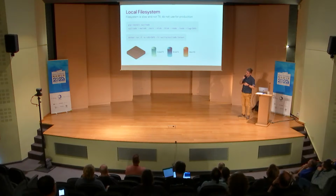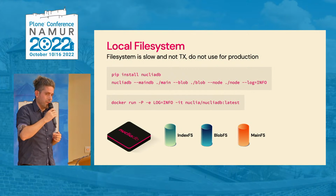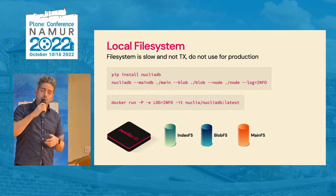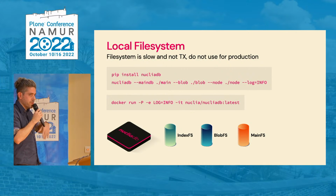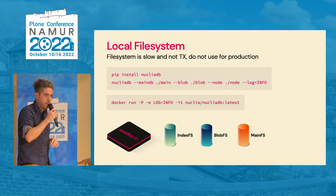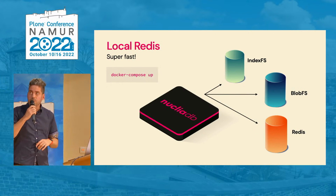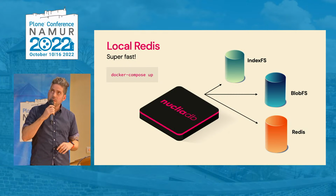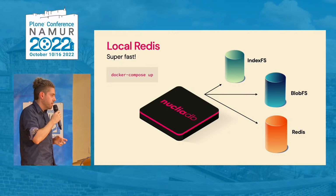We have 3 main folders. One is the main, where we are storing the objects, what would be the ZODB on Plone. The blob storage, the blobs, we all know what blob storage is. And the node is where we are storing the indexing information. So you can have just 3 different folders, and you can run on your local disk. Then you can also move to use Redis as the main database. It's super fast. It's simpler.